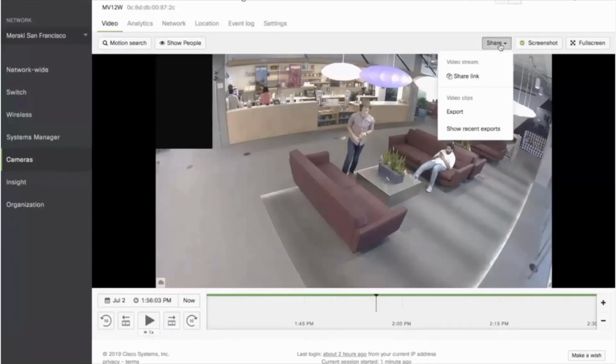So we can share a video link, which will copy the URL for this camera, this date and timestamp. I can send that to someone who has access to the dashboard so they can review it. Or I can export a video clip. If I needed to press charges against George for stealing my gnome and need to provide the police with evidence, I can export this video clip. It would pull it off of the camera at that time, where I could send a link for the police authorities to download into an MP4 file format that's easily viewable on any device, or I could download it myself if I needed to keep it longer.